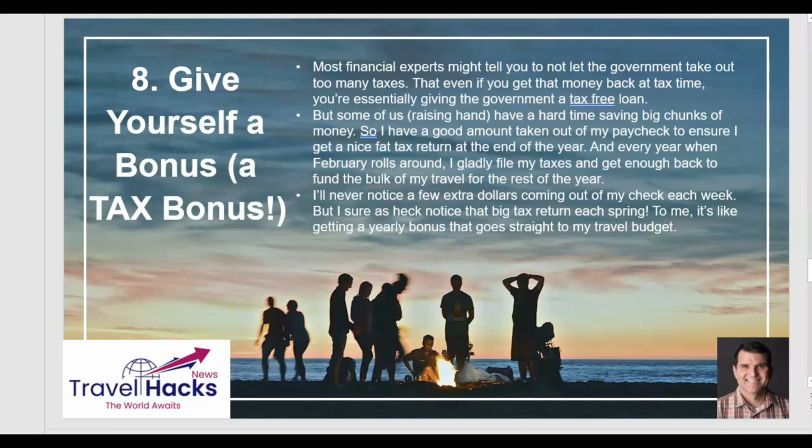Number 8, give yourself a bonus, a tax bonus. Most financial experts might tell you not to let the government take out too many taxes, that even if you get that money back at tax time, you're essentially giving the government a tax-free loan. But some of us, I'm raising my hand, have a hard time saving big chunks of money. So I have a good amount taken out of my paycheck to ensure I get a nice fat return at the end of the year.